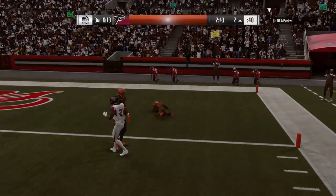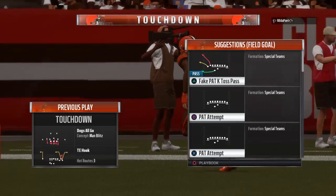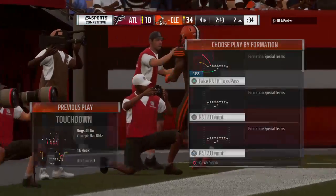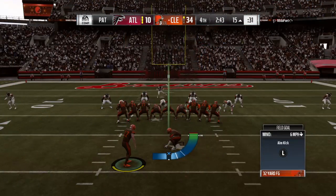Touchdown, Cleveland. Jarvis Landry, 78 yards. And the Browns add 6 to their lead.